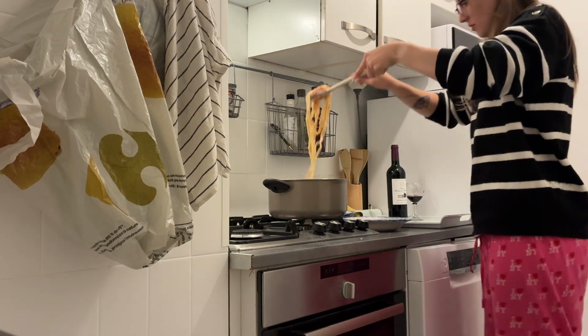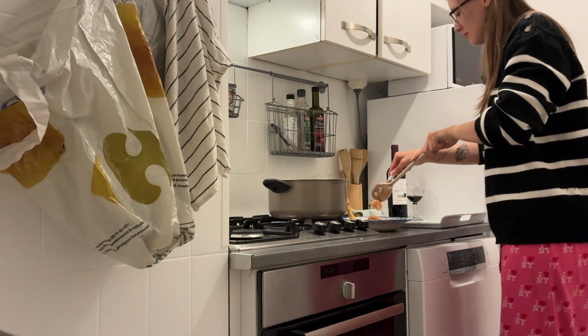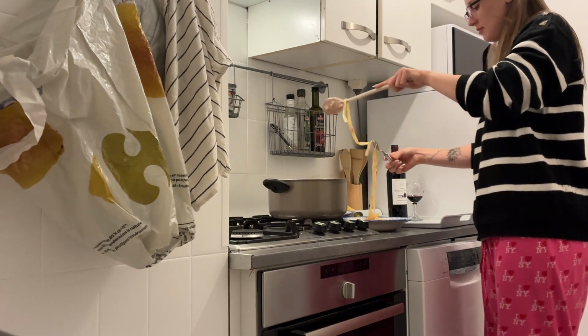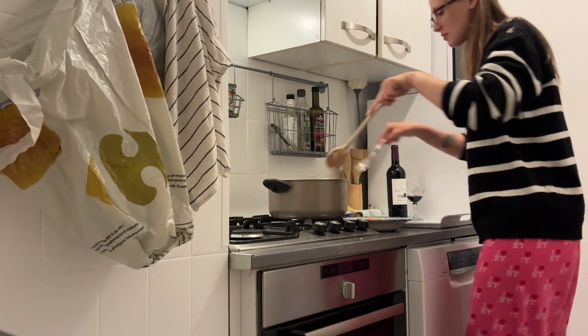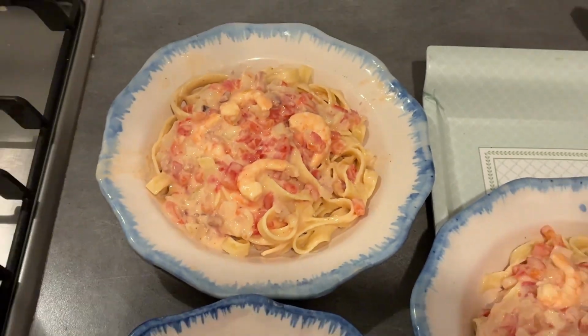If anyone knows a better way to plate pasta, let me know. It has never been easy and always spills everywhere. Maybe I just don't have the best utensils. And look at that, absolutely perfect.